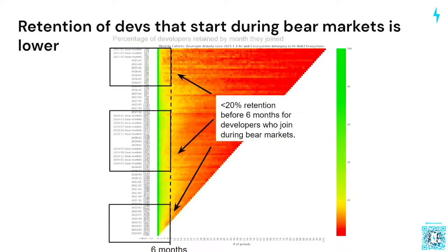Now, let's zoom out for a second. Instead of looking at 2021, we go all the way back to 2015, which was a bear market. Then there's another box, which is 2018 and 2020, and then 2022, when, more or less halfway through the year, the bear market started. There is less than 20% retention before 6 months for developers who join during bear markets. This is very similar to what the normalized area charts were telling you before, but from a different angle.